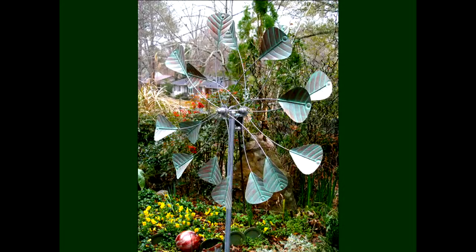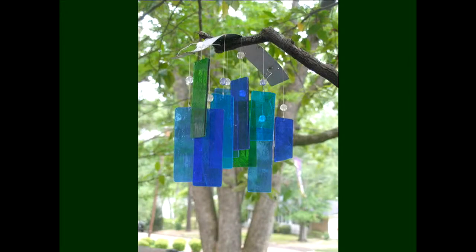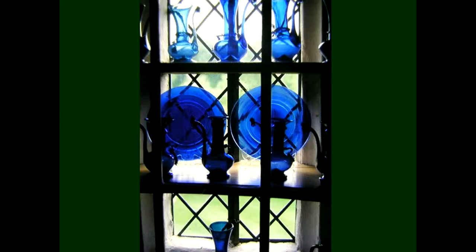It could be something fun that moves in the wind. It could be something that looks interesting and collects sunlight and also makes sound. These are senses that we need to enjoy in our gardens. How many of y'all have glass in one of your windows? A little glass collection, bathroom or kitchen window?